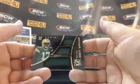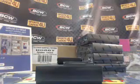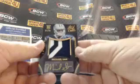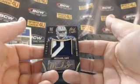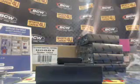Motherlode, triple jersey. 245 out of 299. Packers, Davante Adams. Thirty-one out of 49. Rookie, two-color patch autograph. Cowboys, Michael Sam.